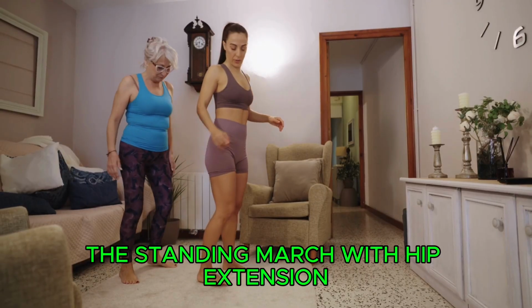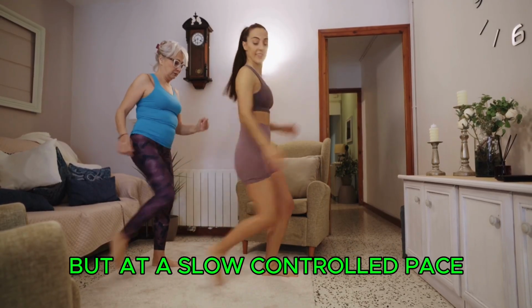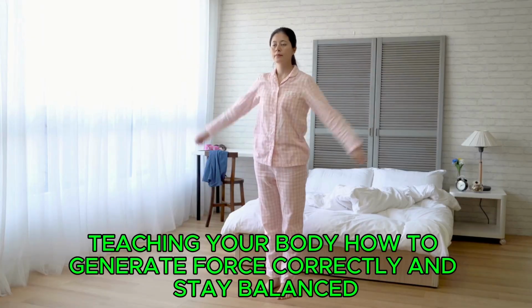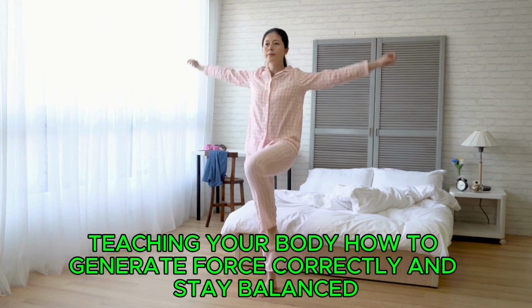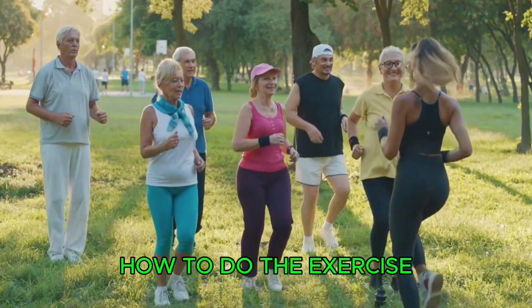The standing march with hip extension retrains the natural walking pattern, but at a slow, controlled pace, teaching your body how to generate force correctly and stay balanced. How to do the exercise.